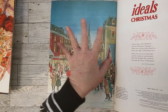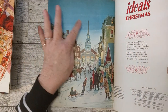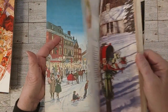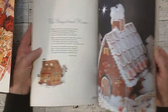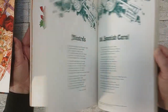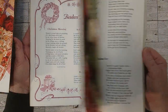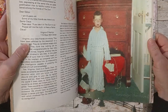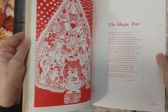And what I did was make traveler's notebook size, so I just folded this in half. Maybe put a little fabric on the spine, or I would probably score this to make sure it didn't crack, because these are vintage. But this is Christmas. Yeah, gingerbread house. Just all kinds of gorgeousness. Yep, Norman Rockwell there. All kinds of beauty.